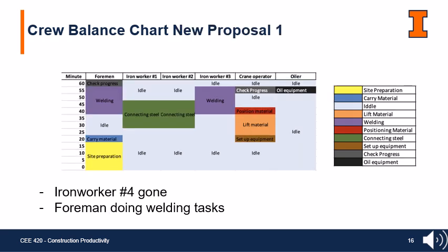This new crew balance chart represents our first proposal for improving efficiency based on the initial site observations. In this version, iron worker number 4 has been removed from the crew. To compensate, the foreman takes on the welding task, which helps reduce idle time and eliminates the need for an additional worker. The chart shows a better task distribution with the foreman now involved in both welding and general site support. Ironworkers 1 and 2 continue handling connections, while ironworker number 3 focuses only on welding.